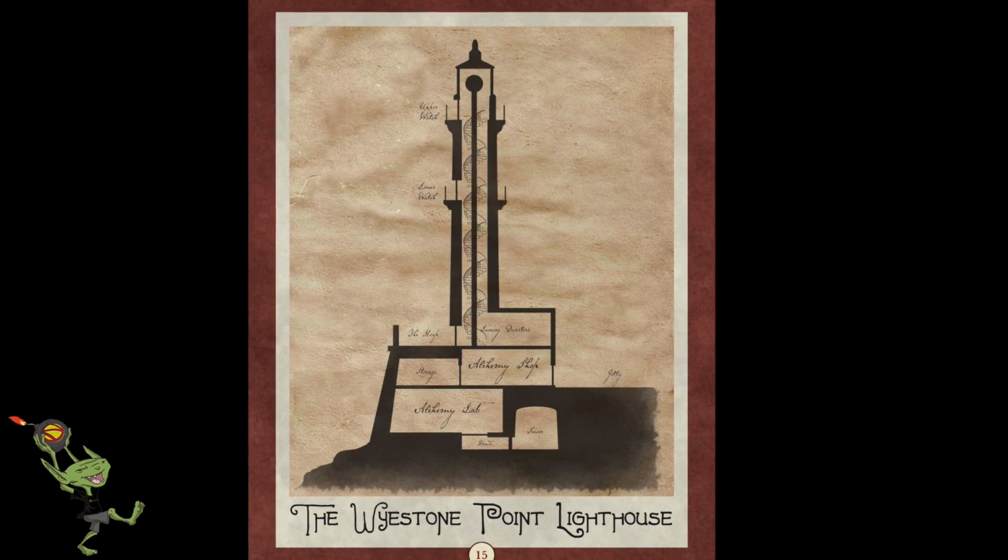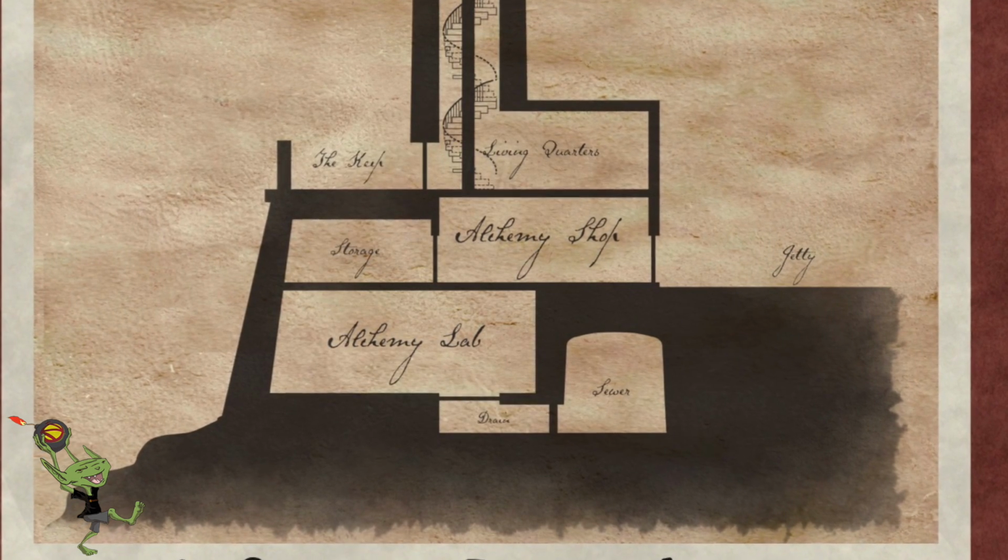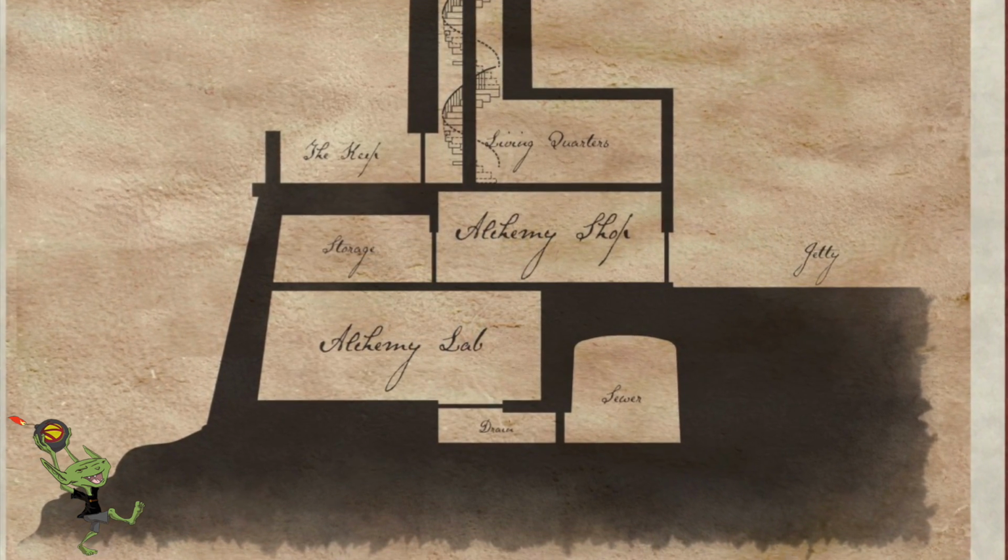And if you just go up the 5 floors, it looks like any old lighthouse. And I can go out and see the vast lake that's beyond. It's more like an ocean than it is a lake. But if you explore further below, you'll find out that this crazy wizard was experimenting on creatures. And you can get into his lab and the apothecary.